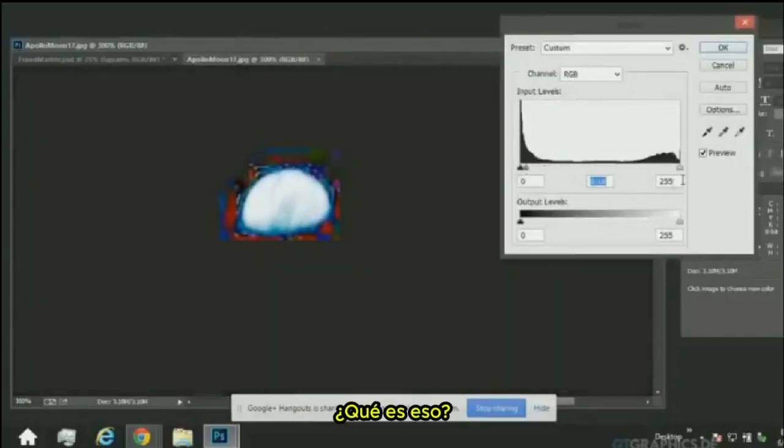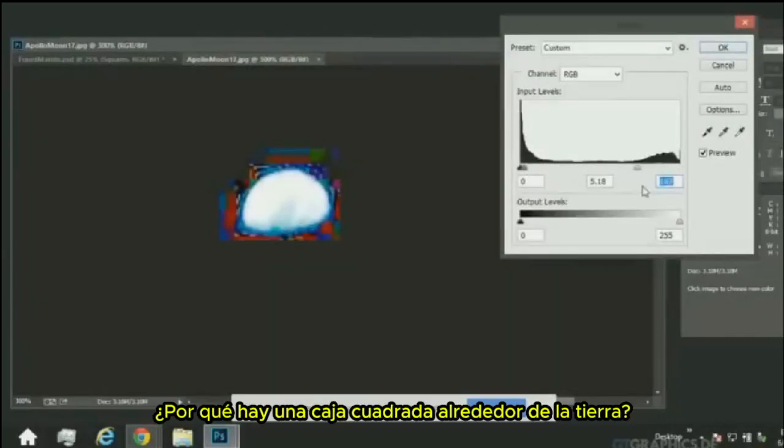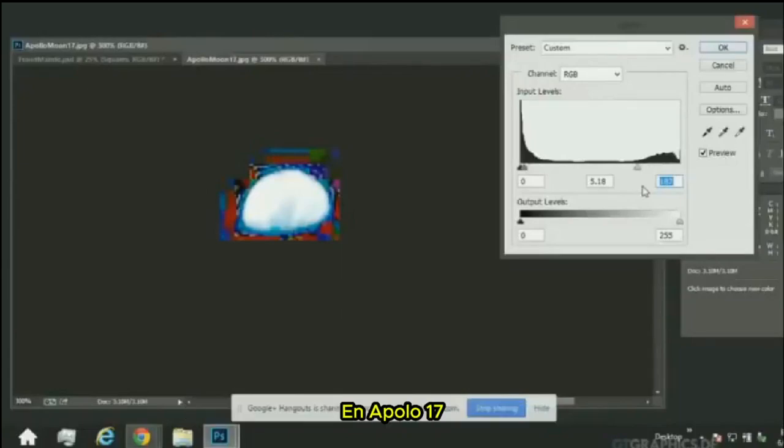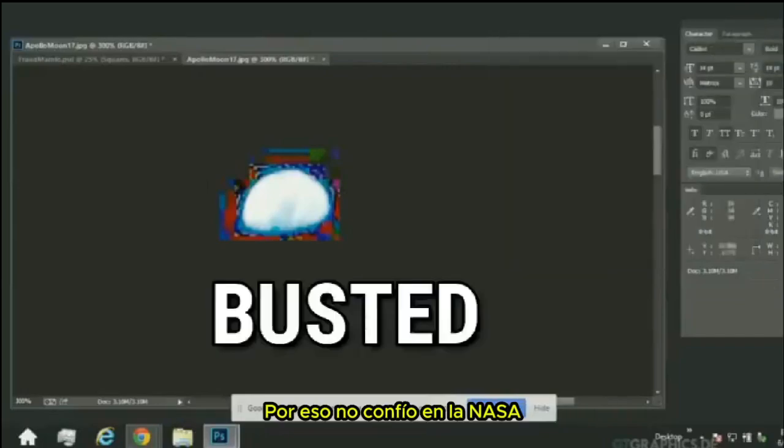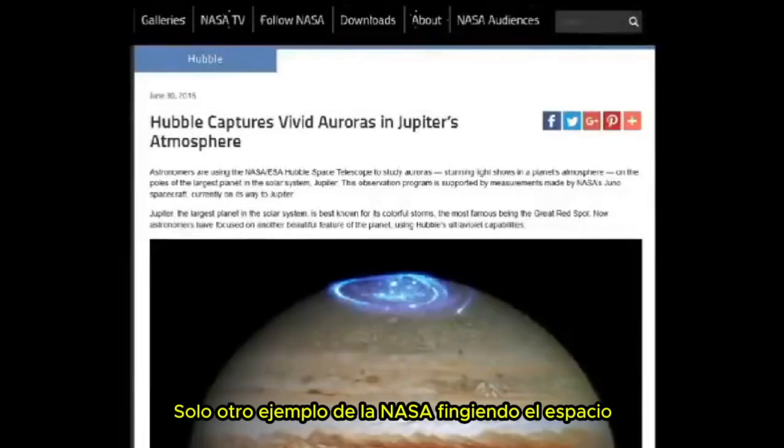Uh-oh. What is that? Why is there a square box around the Earth allegedly taken from the scientists on the moon in Apollo 17? And people wonder why I don't trust NASA. That's why I don't trust NASA. Just another example of NASA faking space.